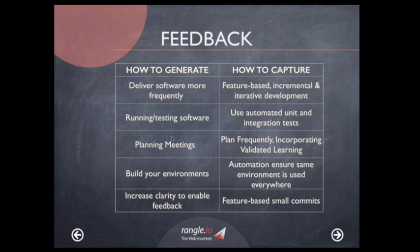Building your environment, so automation to ensure the same environment is used everywhere, and then basically increasing clarity to enable feedback. So to me, this is actually probably the most important thing, and this is what I harp on more and more as I get more experience working with different teams: the size of your commit, how you define your feature and how you deliver features really anchors the whole process. And that's actually very similar to lean manufacturing, where batch size and the Kanban pull process becomes essential. As soon as you have 10 commits to look at, like 10 features, and those 10 features can't be isolated from each other, you can't do code reviews, you can't necessarily test the code effectively, you can't back out if there's a failure. That's huge.